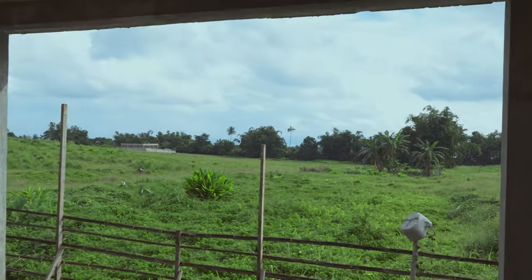But yeah, so this is our master bathroom. So we're going to have a toilet here. And then twin vanity here. And then a shower over here. And then the door there into the master suite.